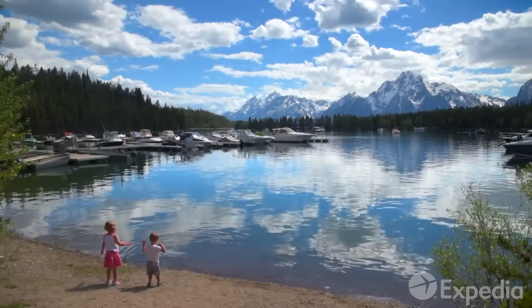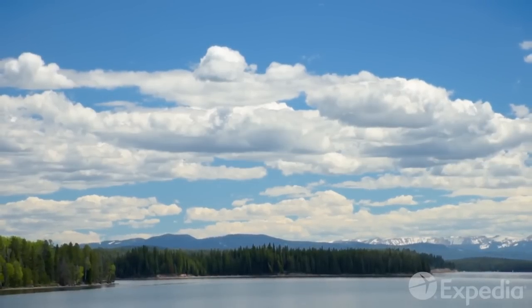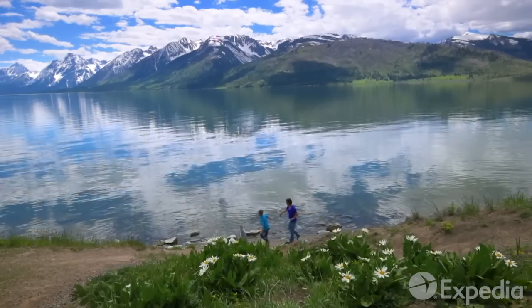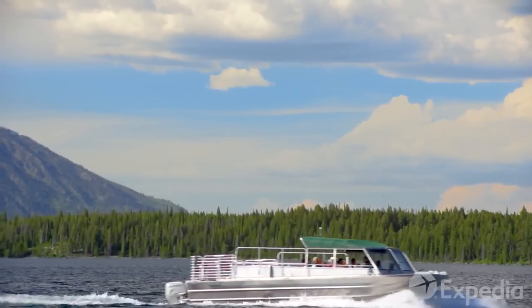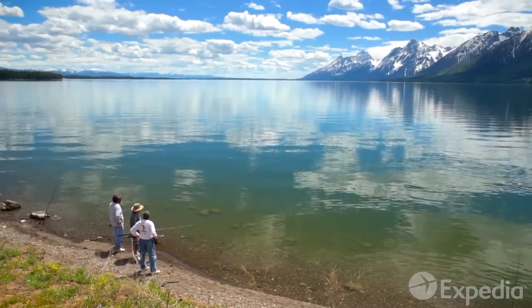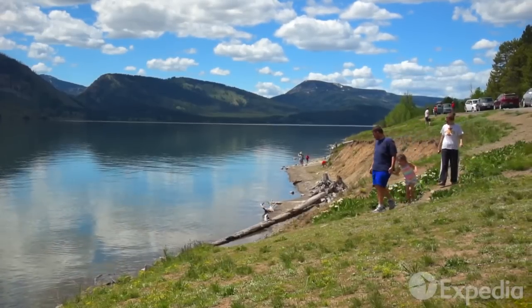This 15-mile glacial lake stretches along the base of the northern Teton Range and is one of the highest altitude lakes in the U.S. Spend a day cruising the calm water and visiting its islands, while from its banks, fish for trout or explore miles upon miles of trails.